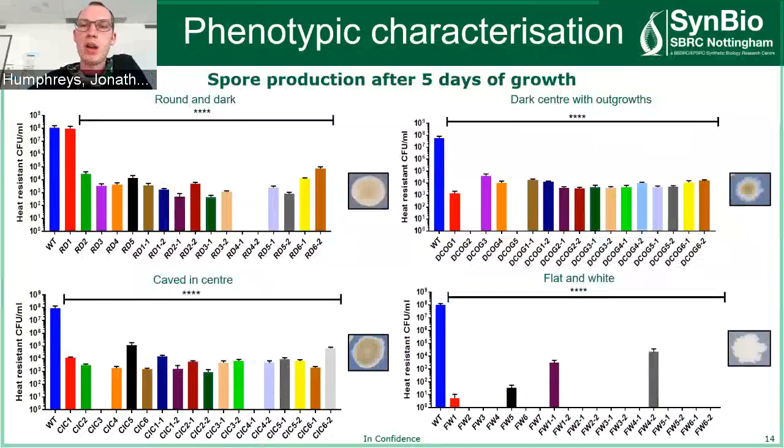When we looked at the amount of spores they made, though, there was a slightly different kind of story, which was a little bit interesting. So generally, although many of those types could make solvents, those ones I showed, they all, except for one here, produce significantly less spores than the wild type. This is kind of interesting because usually we've always associated spore production and solvent production together, like they're meant to be very intimately linked. So the fact that they can still make normal solvents but make very little spores is quite interesting.